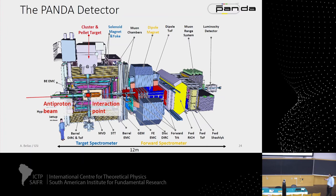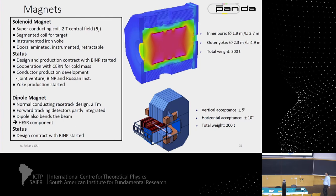Now, I will step now into the various parts. Start with the magnets, which will be used. This is the solenoid magnet for the target spectrometer. This will be a superconducting coil of 2 Tesla central field, as you see here depicted in the picture of the field lines. It will have a segmented coil for the target, so the coils will be segmented here so that a target pipe can go through there, which is necessary, of course, to define the interaction region.